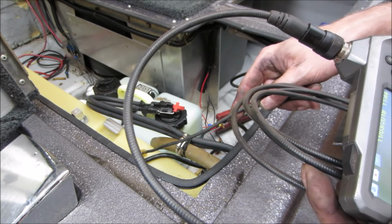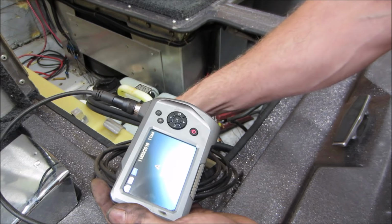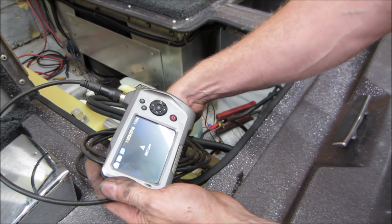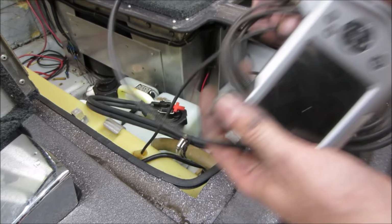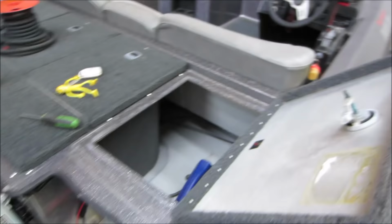Got a low battery. This thing has to have a light on it. There we go. Guess she's got to charge up. Well, I'm waiting for that to charge up so we can look in the tank.